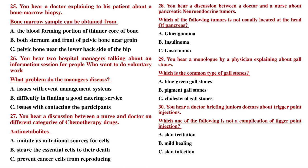There can be many possible complications after a trigger point injection, including mild bleeding, skin irritation and infection. Although the positive result of the treatment cannot be ascertained, the local anesthetic will numb the area for 3 hours. The corticosteroids remain in the tissue in active form for about 1 month.